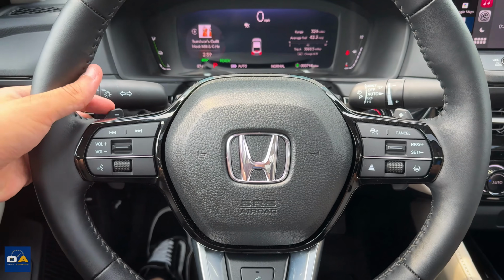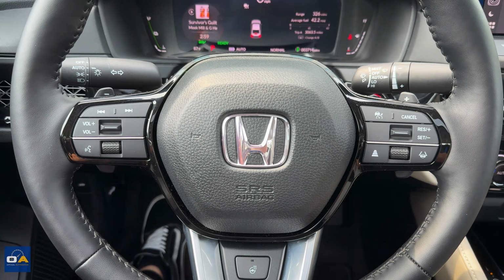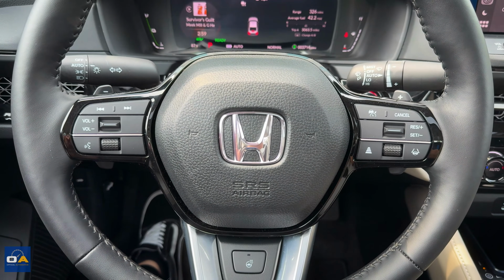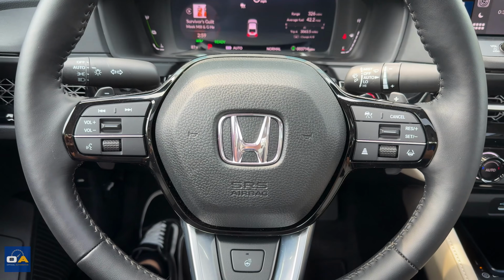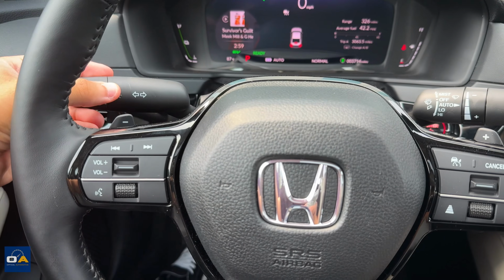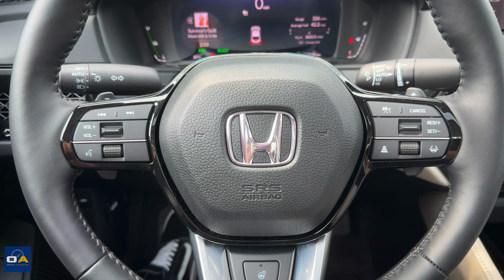You can see here on the back of the wheel, we have paddle shifters. Now, those are only for regenerative braking, so that's not something you use while you're accelerating. It basically controls the level of regenerative braking that this can do. And there's more details on that in the test drive video. Pretty basic on the stalks. This does have rain sensing wipers, and at nighttime it has automatic high beams.